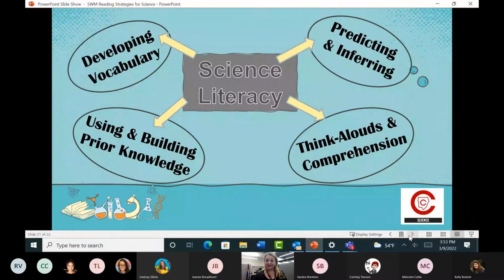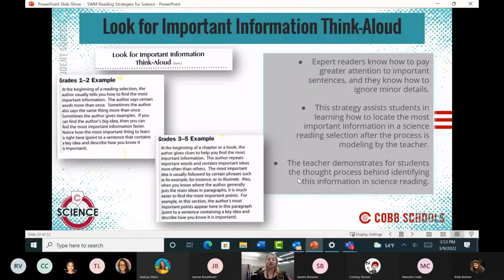This would be a great strategy to use. I'm going to share one more time. This would be a great strategy to use during the work session time if you're doing a small group and you want to read a science trade book, or you can utilize this during the opening as well if you're going to integrate a read aloud to introduce your phenomenon.